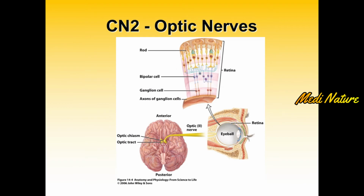In this picture, you can see the retina, which is a part of the wall of the eyeball, and it contains bipolar cells, the sensory cells, and the axons of the cells form the optic nerve. Then the optic nerve enters the optic chiasma, and it continues as the optic tract, which takes the impulses to the brain.